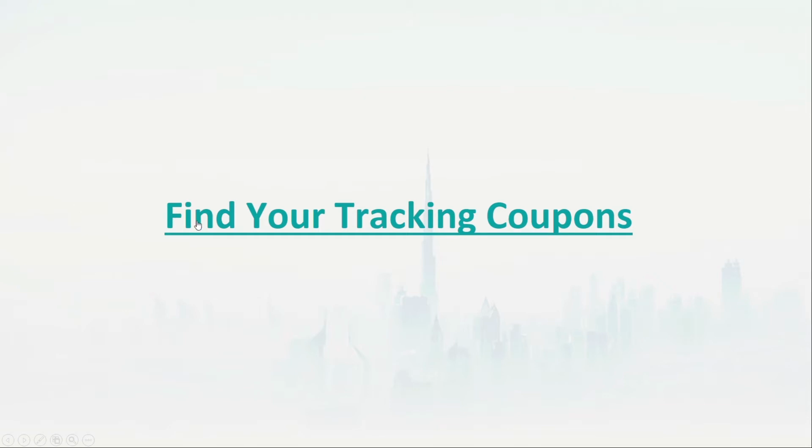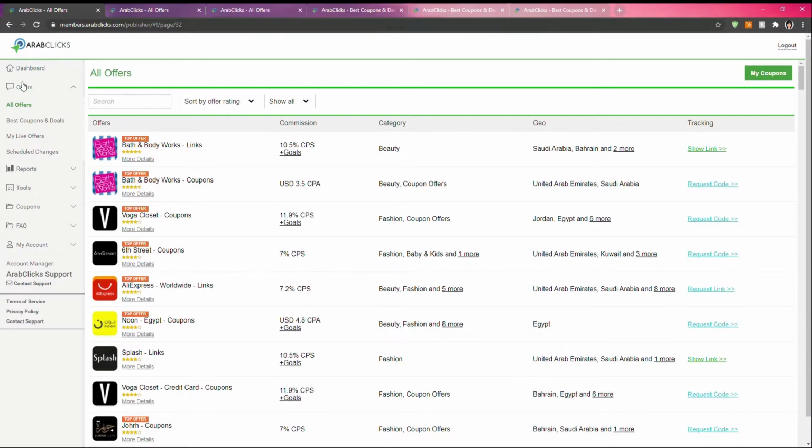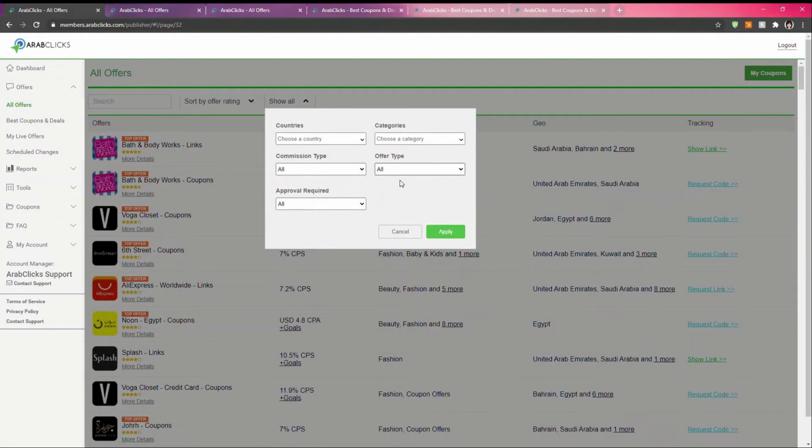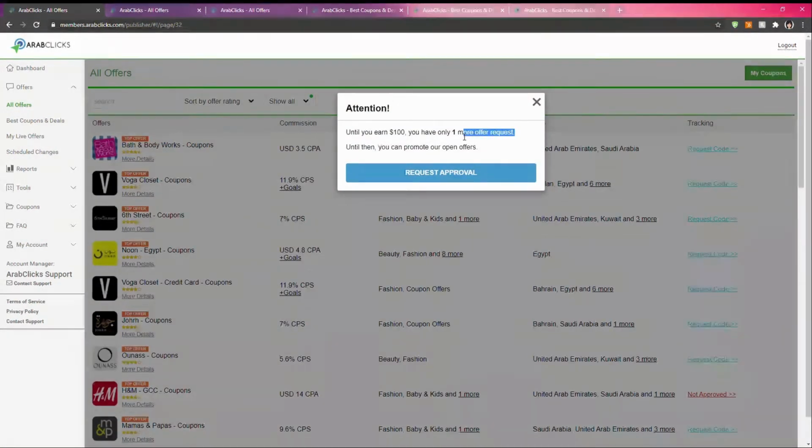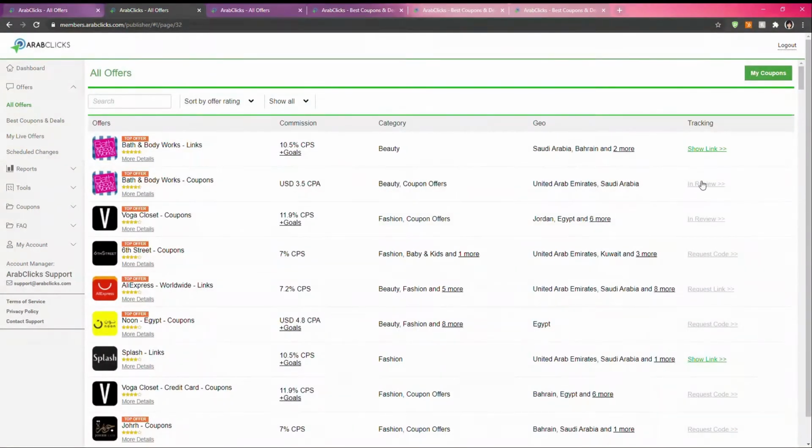Finding coupons from the All Offers page. Just log into ArabClicks and on the left select Offers, then All Offers. To find tracking coupon offers in the filter, click Show All, then Offer Type, then Coupons, then Apply. Once you've selected an offer, simply click Request Code in blue, then review how many approval requests you have left in the pop-up that will appear. Then click Request Approval on the blue button here at the bottom. Now your tracking coupon request is under review.